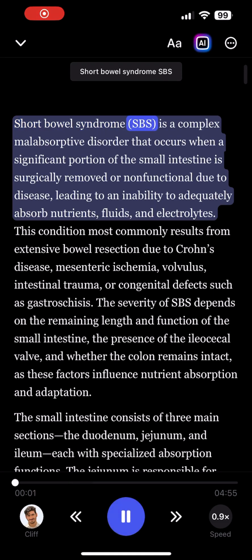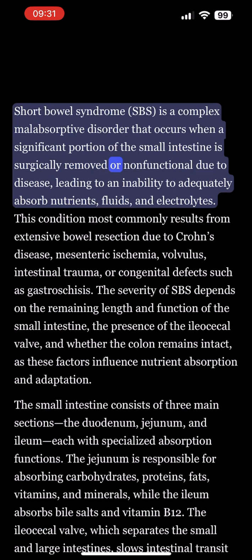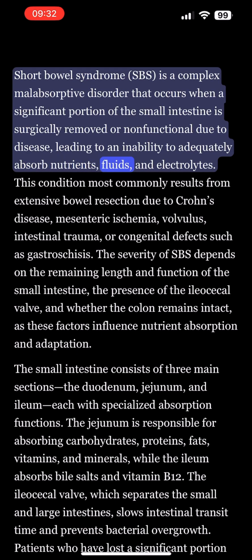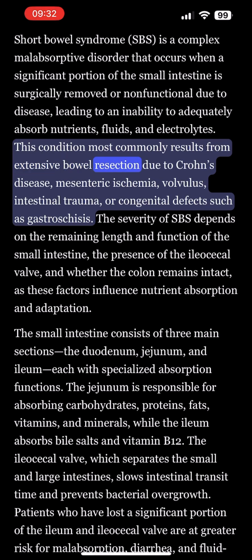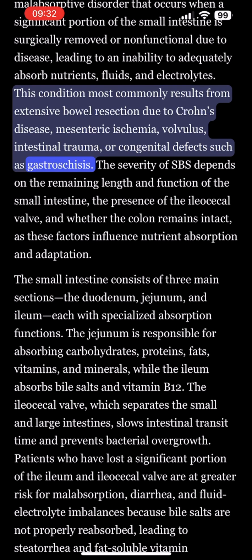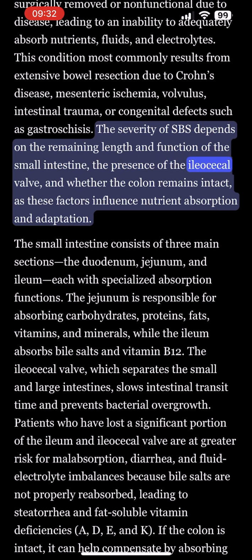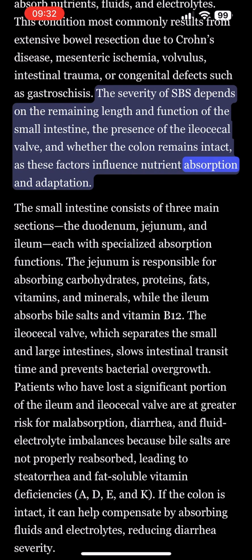Short bowel syndrome, SBS, is a complex malabsorptive disorder that occurs when a significant portion of the small intestine is surgically removed or non-functional due to disease, leading to an inability to adequately absorb nutrients, fluids, and electrolytes. This condition most commonly results from extensive bowel resection due to Crohn's disease, mesenteric ischemia, volvulus, intestinal trauma, or congenital defects such as gastroschisis. The severity of SBS depends on the remaining length and function of the small intestine, the presence of the ileocecal valve, and whether the colon remains intact, as these factors influence nutrient absorption and adaptation.